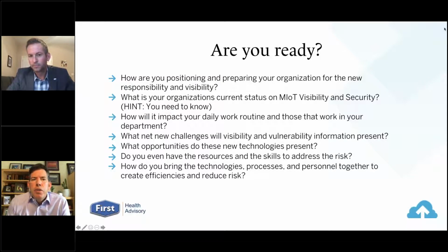We think about what opportunities these technologies present as well. There's certainly great opportunity in this information for a variety of reasons, but it's not going to be of value to you in HTM if it's not in the context of how you manage the department, how you address patient safety, and how you maintain operational uptime.